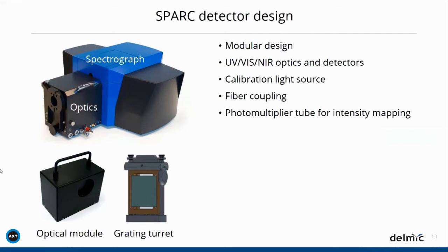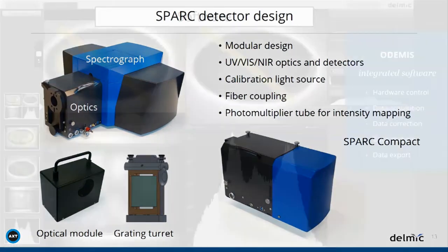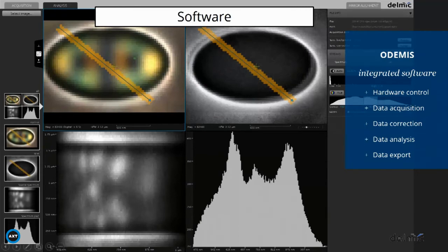Now, this is the big SPARC system, but there's also a more compact system that does not have the spectroscopy part, so it's smaller, a more compact version than the SPARC spectroscopy one. Now, everything is controlled by software, and the software includes hardware control, data acquisition, data correction, analysis, export, so all the things you want from the software are present. But this software is also open, so you can also do scripting or write plugins, and this allows you to do non-trivial things or things that are not so common for CL imaging.